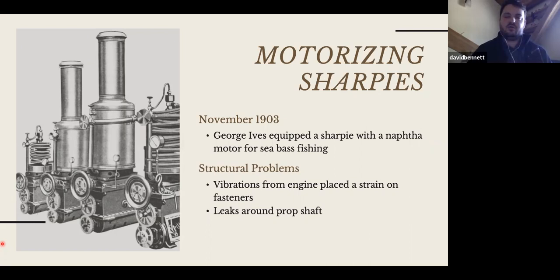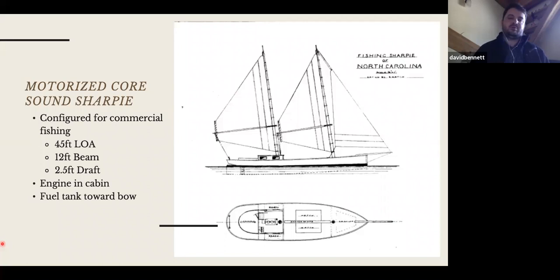But nonetheless, people motorized these boats. And here's an example of a sketch that a northern yachtsman did of a North Carolina Sharpie in Core Sound. And the owner had placed the engine in the cabin, and they had placed the fuel tank towards the bow here in the Sharpie.